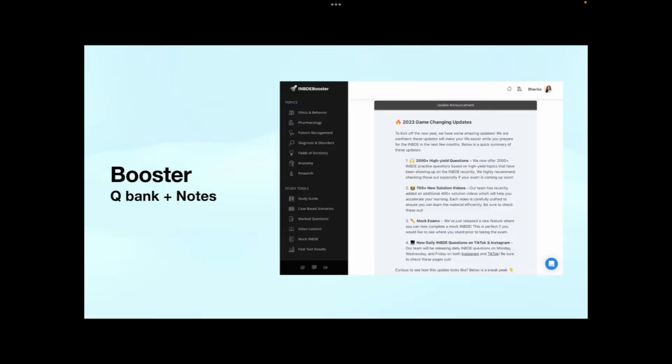Booster was my primary source of practice questions. They had over 2000 questions with very comprehensive explanations, focused only on the high yield topics. I focused on understanding the concepts they had questions on rather than just mugging up the answers. Focusing on learning the topic rather than the question really helped, as I didn't get the exact same questions on my test, but I still could answer many questions confidently as I knew the concepts inside out.